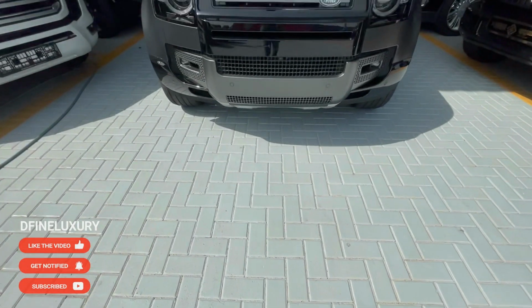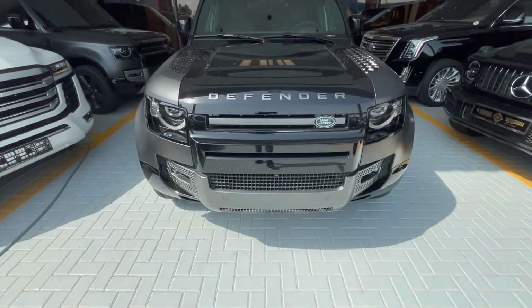So guys, this is a must-buy for an off-road SUV. It is arguably the best.